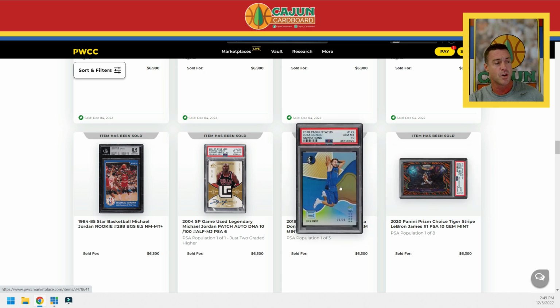Here's a card I did want to talk about. This is a Luka Doncic Aspirations card. I've never seen this. I didn't even know this Aspirations parallel existed. I've got a purple, a red, and a green, I think. But this is an Aspirations. This is actually serial numbered to 23.